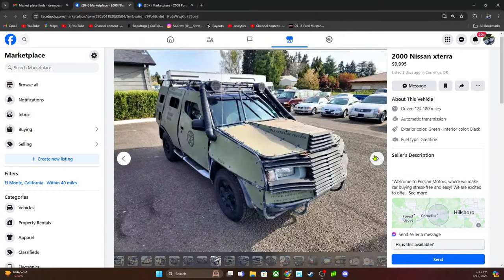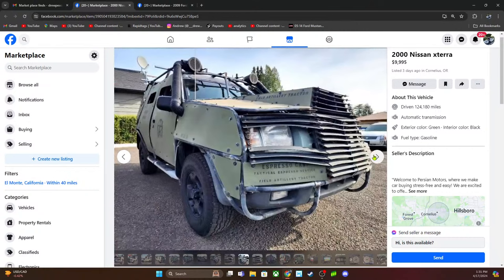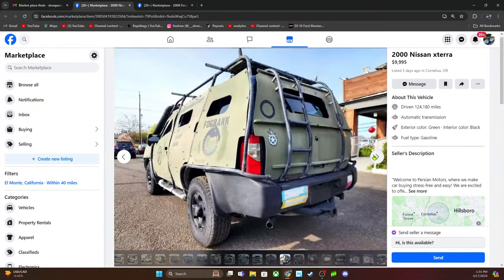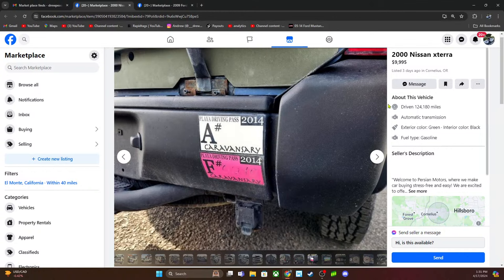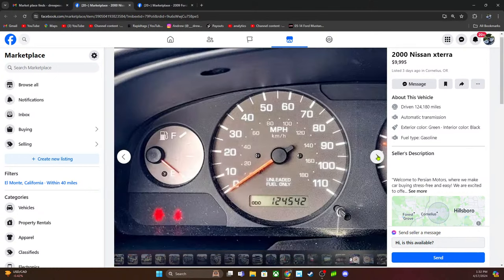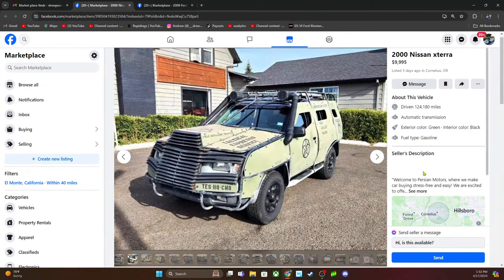People that do this to their vehicles definitely have something going on with them. I like to think I'm sort of prepared, if somebody comes knocking on my door trying to take my stuff, sure. But I'm not planning on the downfall. Buy it? No, not happening. Not for 9,000. This guy wants 10 G's for a 124,000-mile Nissan Xterra. Look at this thing. You really think someone's going to buy this? It ain't going to be me.